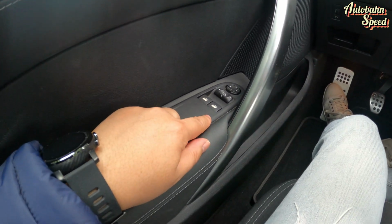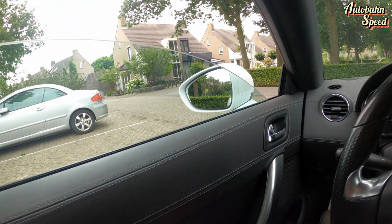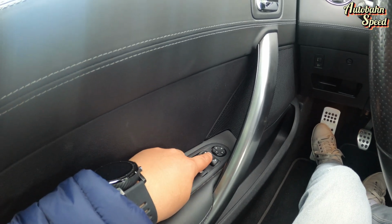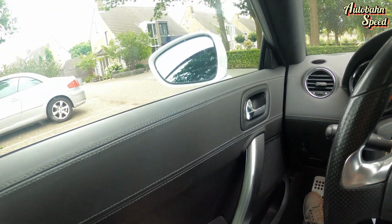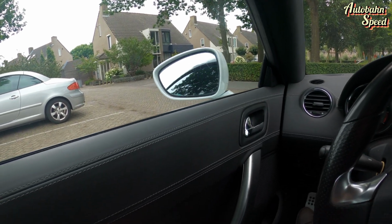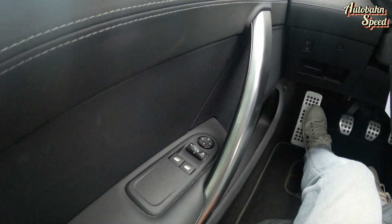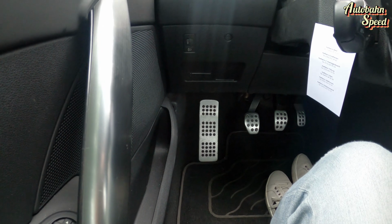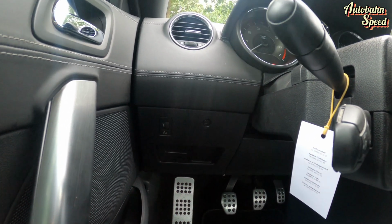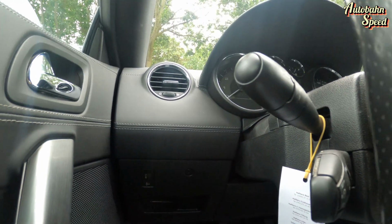And then here we have the openers for the window, goes electric, as you can see. Close it. We have a button to fold in the mirrors. Fold them out again, and then here also control for the windows. Then here downside we have aluminium pedals, looks quite nice. And then here also to the side, let's put it a bit closer, we have the light control to put it higher or lower.